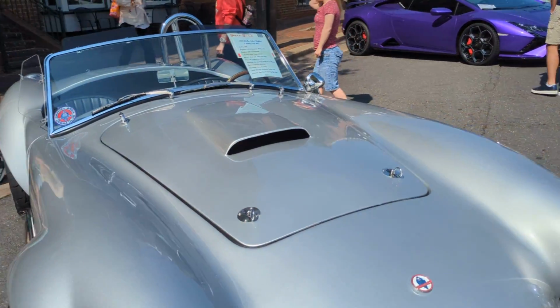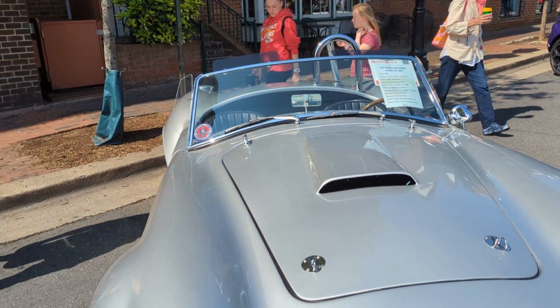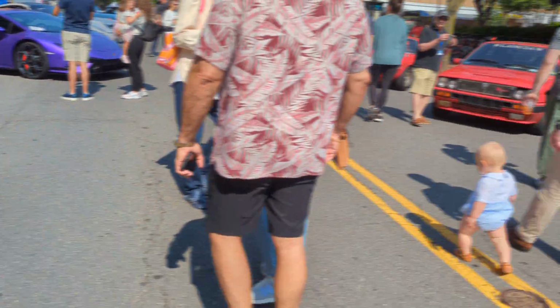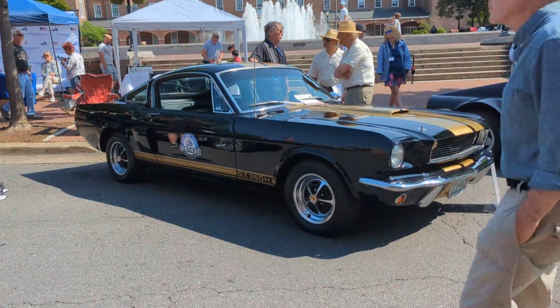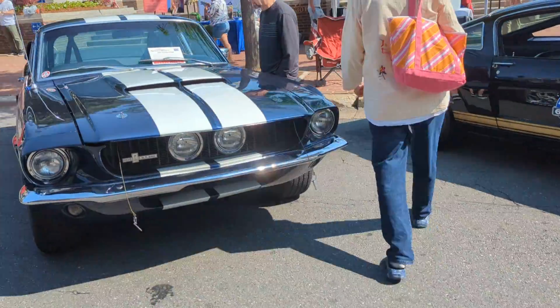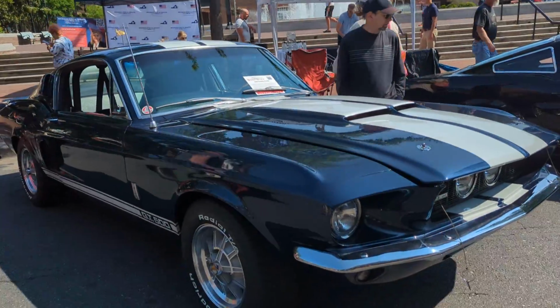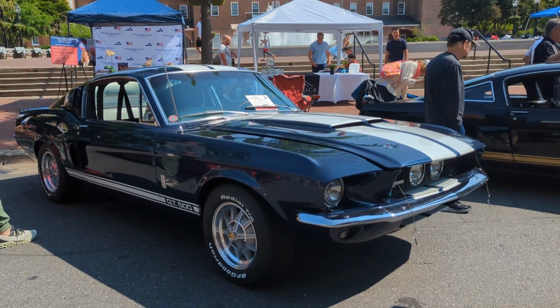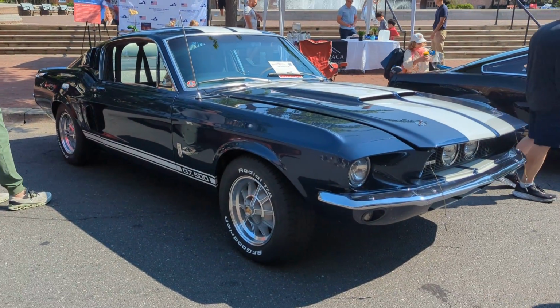Another Shelby Cobra replica, Factory Five Mark III. So there you go. Again, I have a full driving review of that car. Very cool. Now this one is certainly special because this is basically an exact twin of Jim Morrison's car. Jim Morrison of the Doors.